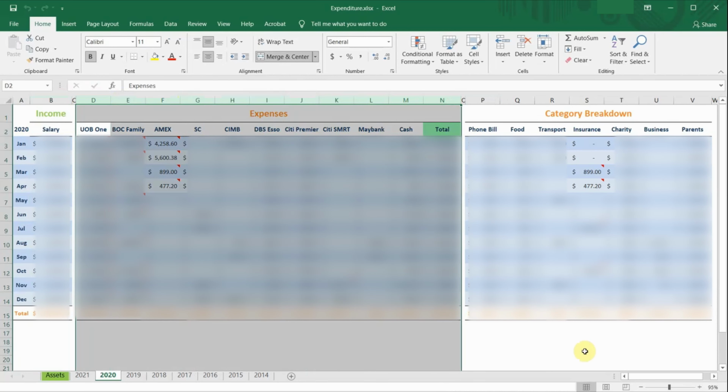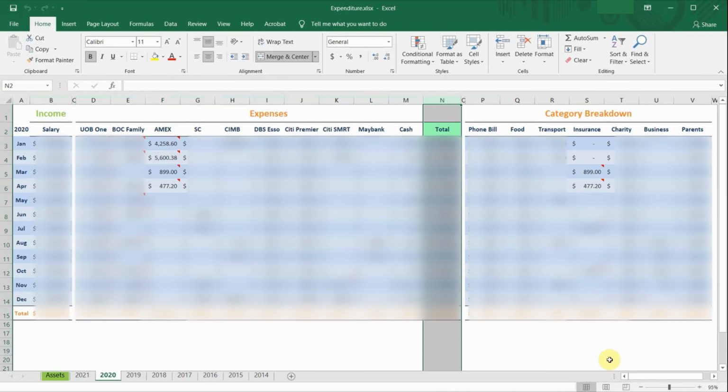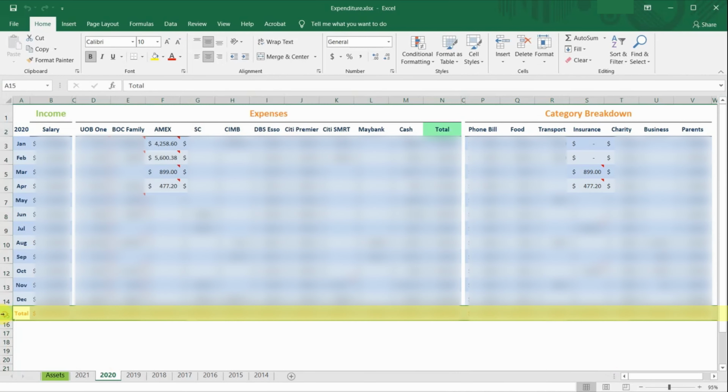Column N is just the sum of all my credit card plus cash spending for that month. I also have a row right below to sum all of the spending for the year. This is also very helpful because most of the credit cards would require a minimum spending for their annual fee waivers, and this helps me to keep track whether I have met the minimum spending requirement for the year.